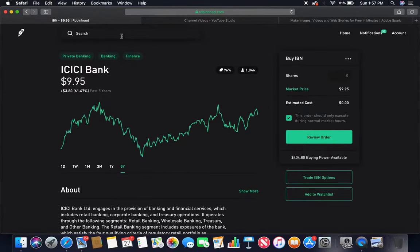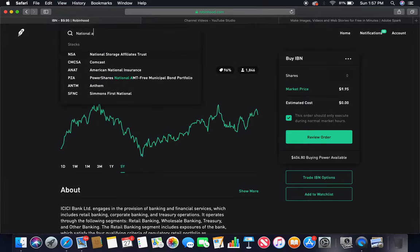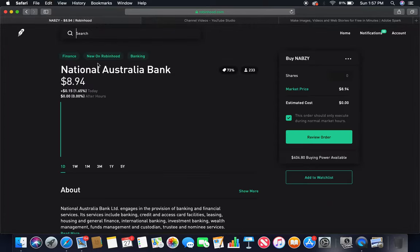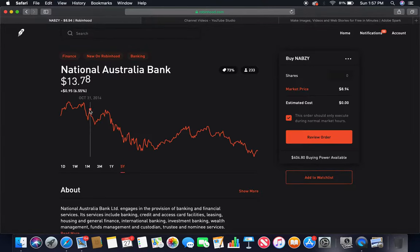The second global banking company is National Australia Bank. Australia banks always have high dividends, just to let you guys know. I know this from doing these shows. The peak, $16.56 back in April 18, 2014. Currently in a bear market. Market price, $8.94.